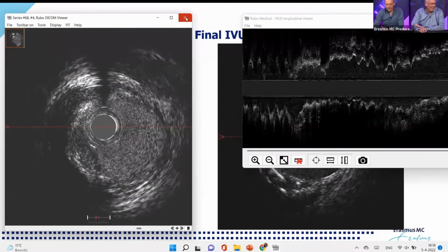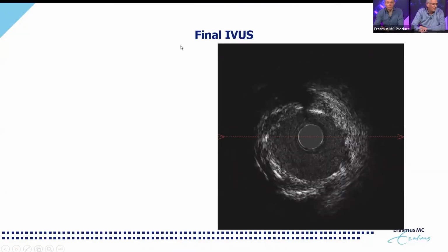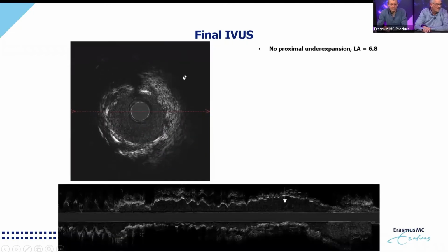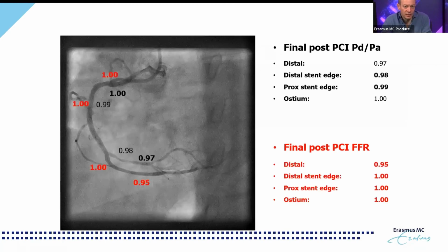Okay, so this was the final IVUS imaging. In this case, the operator decided not to put any additional stents at the proximal edge, but we did repeat the post-PCI physiological examination, in which, please remember, the FFR was 0.88 after the optimization maneuver, and now it nicely increased to 0.95, with a zero gradient across the proximal stent edge up until the ostium of the catheter.